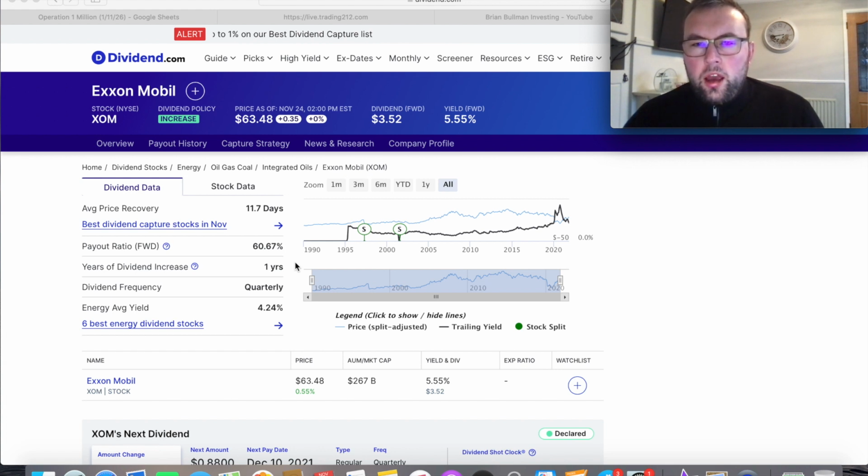Overall, I want to have about 4 or 5 energy stocks. So these are the 2 older school stocks in the form of ExxonMobil and Chevron. So probably the other 2 stocks I will be adding down the line might be in clean energy, as that is certainly the way forward.